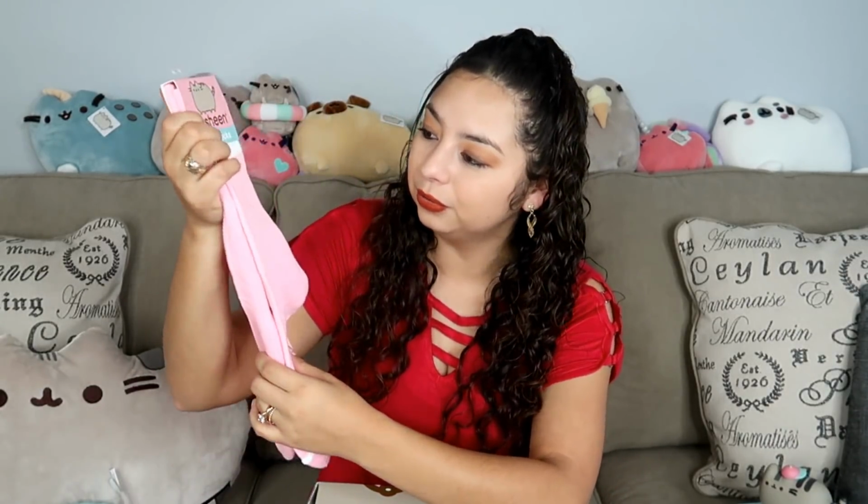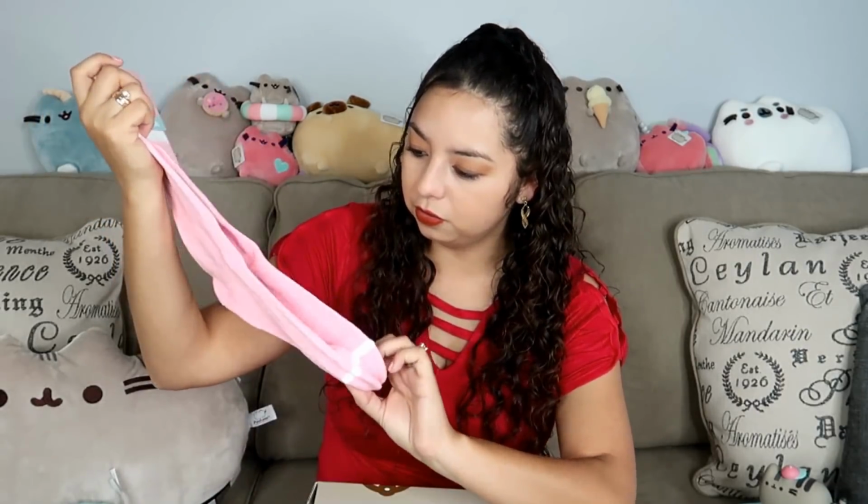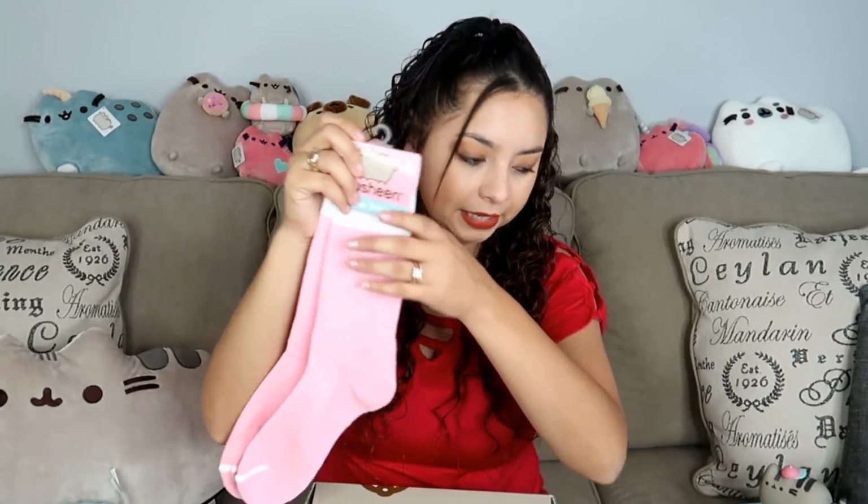Let's see what else we have here. This feels like socks. Is it socks? I'm not sure. It is! It's socks! Holy moly, these are cute! Oh, I like the color. Super nice pink. And then right here, it has like the outline of Pusheen. That is really nice, the crew socks. I hope they fit me. They look a little, no, I think they will fit me. I thought they were a little big, but I think they'll fit. These are really nice. Let's see what else we have.